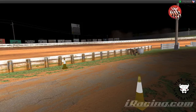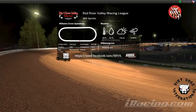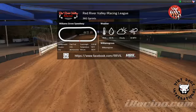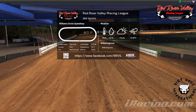All right, let's take a peek at the weather again to see if anything's changed. 78 degrees, 66% humidity. It's still cloudy out, and it's 16 mile an hour winds. So not much has changed here at the Grove.